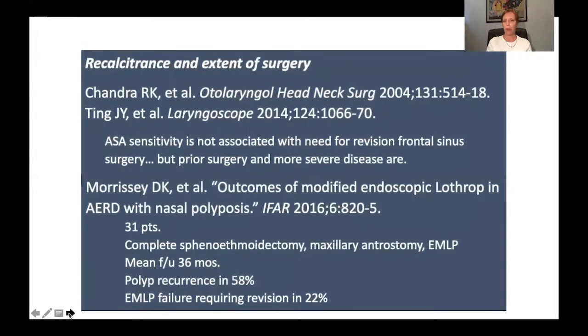I'll talk just for a moment about surgery. Typically, AERD patients, given the extent of their disease, will undergo bilateral full house endoscopic sinus surgery with or without extended procedures. It has been noted in the literature that aspirin sensitivity itself is not necessarily associated with the need for revision frontal sinus surgery, but prior surgery and more severe disease are.